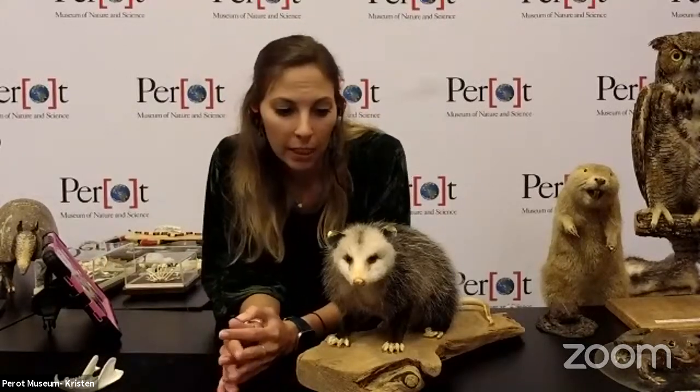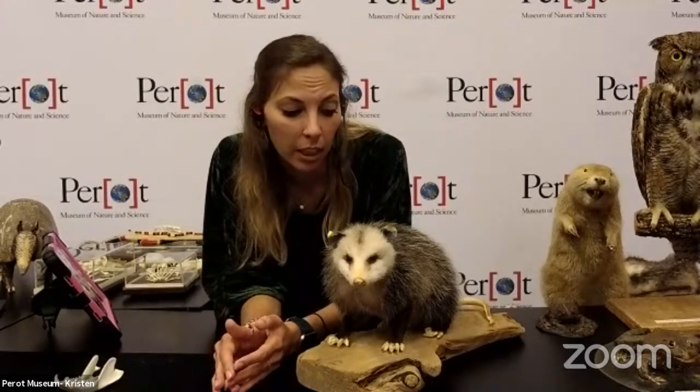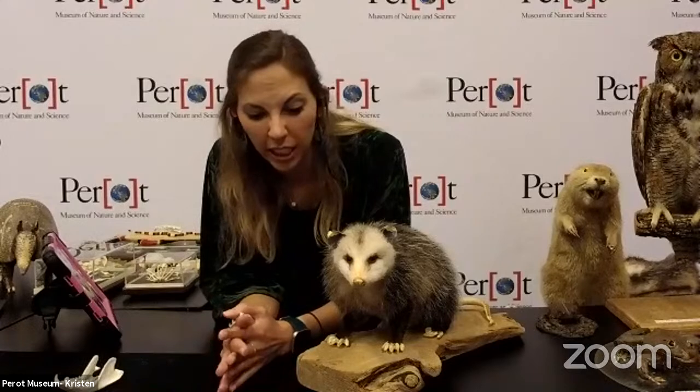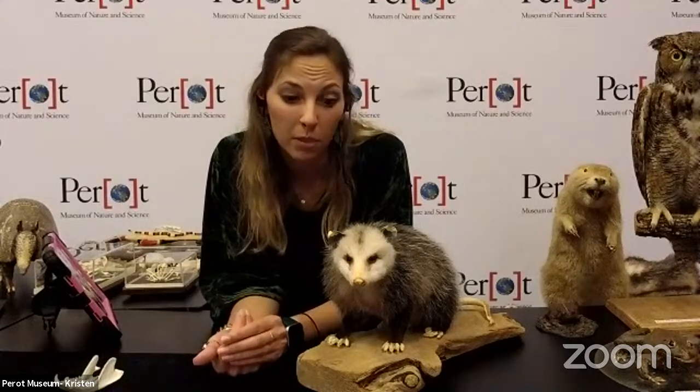Some of those predators might be coyotes, bobcats. If they're small possums, even birds of prey like owls and hawks can also seek out some smaller possums. So they play dead, and that is a behavior. It's an action. It's something that they do that hopefully will help them to survive.